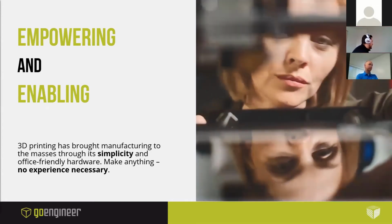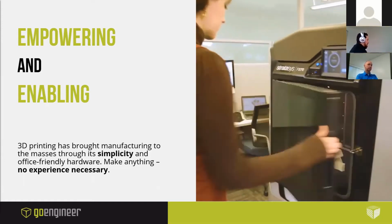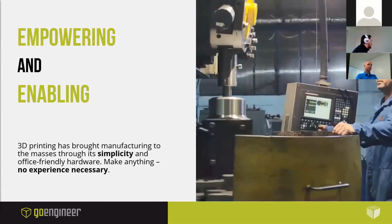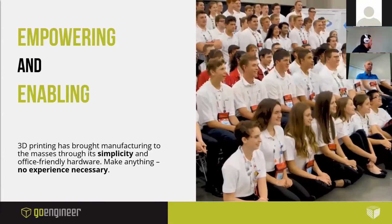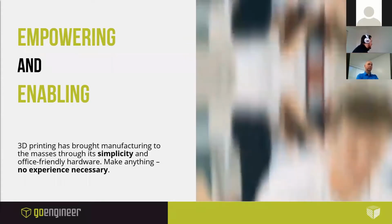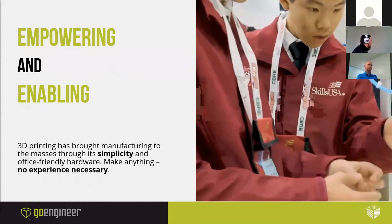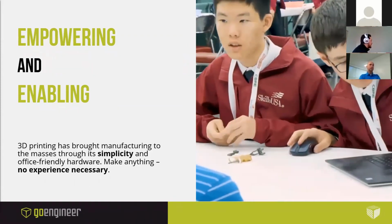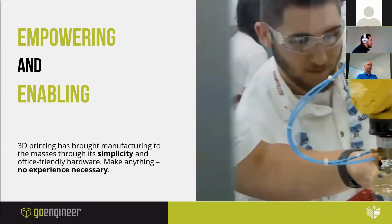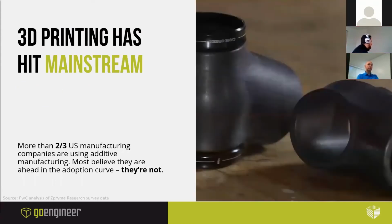So 3D printing is a great manufacturing process because engineering or manufacturing background is no longer required. That means there's little to no training necessary, and these are office friendly, basically manufacturing centers. This promotes collaboration within your organization just mainly through its ease of use and because of its cost effectiveness.